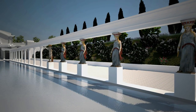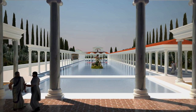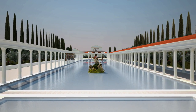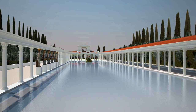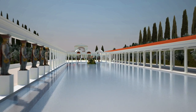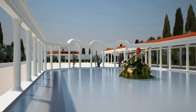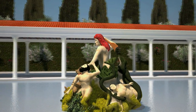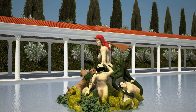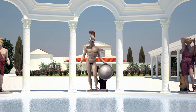Here we see 4 caryatids bookended by 2 Silenus figures. Platforms set in the water support 2 copies of a Scylla statue group. At the rounded end of the canal stood statues of 2 Amazons, a warrior, and other sculpture.